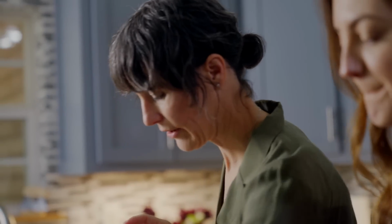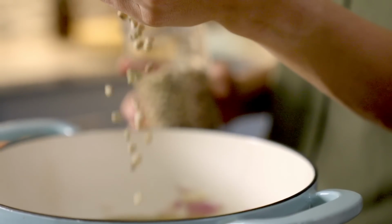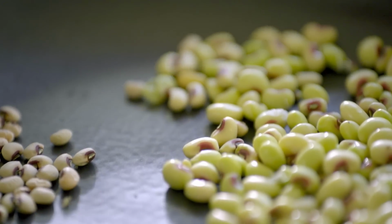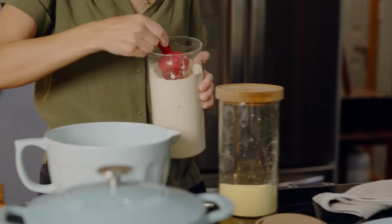That's kind of how I decide how much to add. Like what's in the pot right now is probably a 1-to-4 ratio. The beans are gonna soak it up and they're gonna swell up and they'll look a little bit more like the ones that are fresh by the time they're done. So this is gonna take forever. So usually while this happens, we cook cornbread.